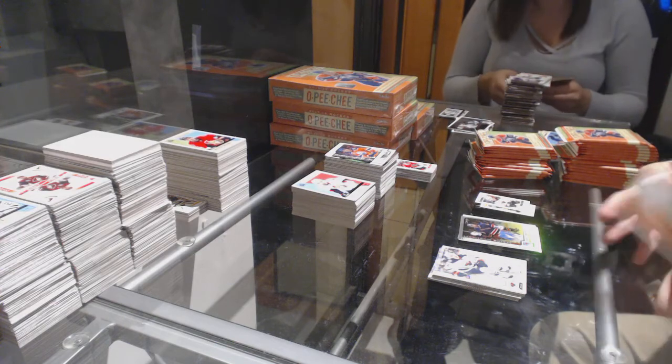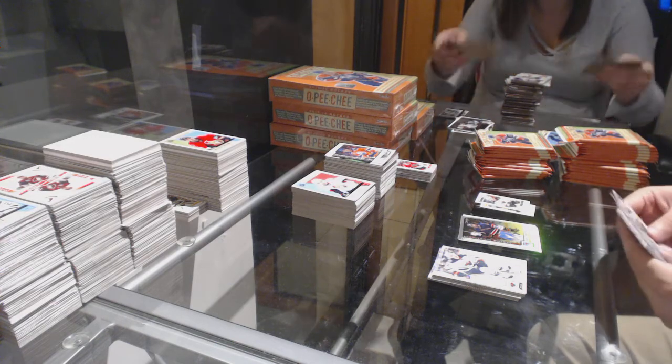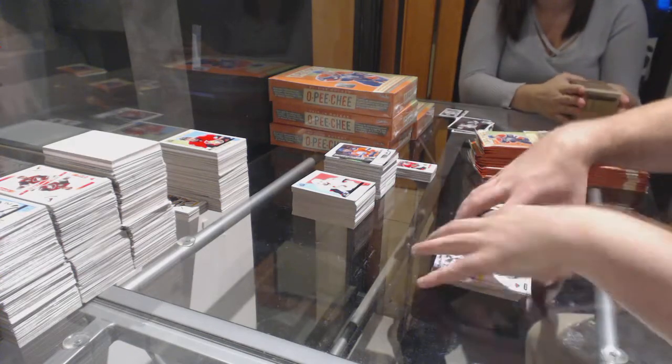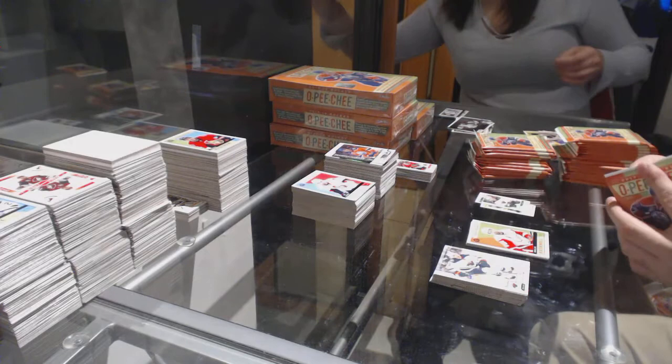Does anyone not have a hit yet on their team? I'm kind of curious. Marquee Rookie again, Josh Ho-Sang. And a retro of Nicholas Kronwall.